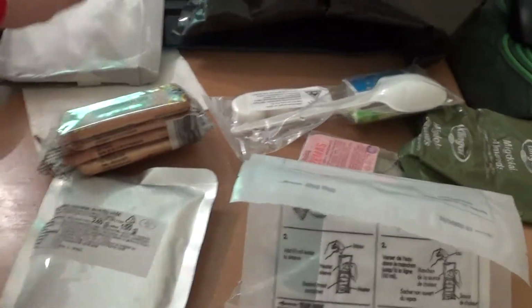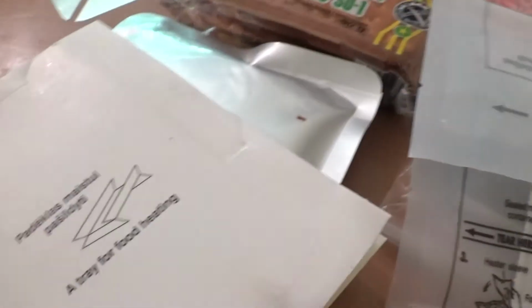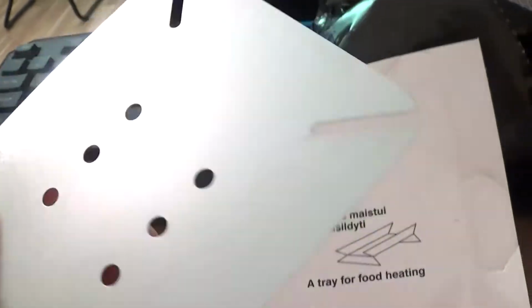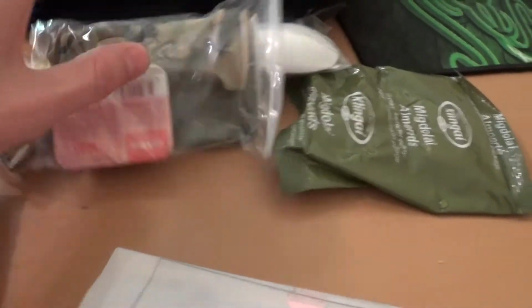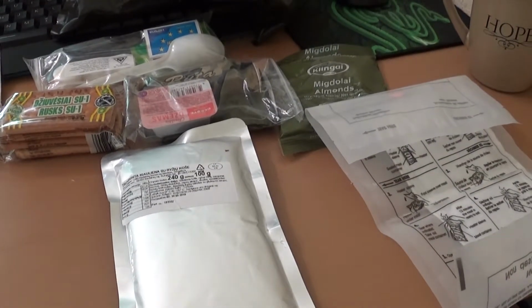So what do we have here? Also, a thing I kind of missed. Here we have a stove. A stove will be used for heating coffee, tea, whatever, water in a metal container. So that's the instructions of how to make it. Tray for food heating, and that's the tray. We have to kind of make it out of this. Okay, so this is what I would be eating, most likely for dinner, breakfast, or an evening meal, if I would be serving in the Lithuanian army in battle.